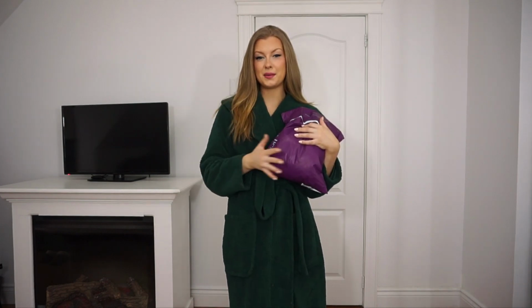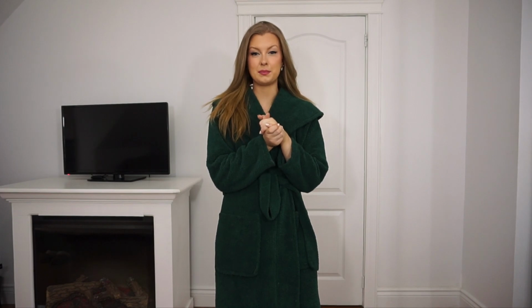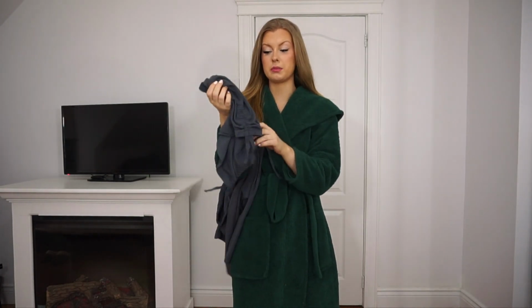But anyways, you guys, I got a package from Adore, so I'm gonna go ahead and show you guys everything that I picked up. And I'm also gonna pick something from that order to wear today, so let's go ahead and dive right in. So the first thing I picked up is a little matching set, and I think this is actually what I'm gonna wear today.